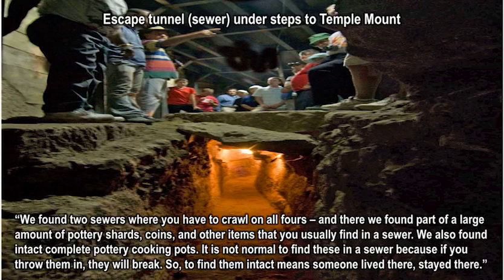conquest of the Temple Mount, Jews who were on the Temple Mount tried to escape with their lives. They entered the sewer and hid out, and they took cooking pots and food in the cooking pots to keep them alive. And Josephus tells us exactly what happened: the Romans broke into the bottom of this staircase, found this sewer, and killed the Jews that were there.